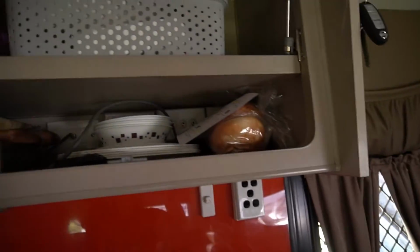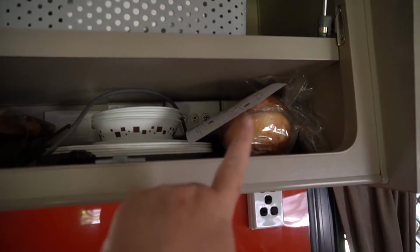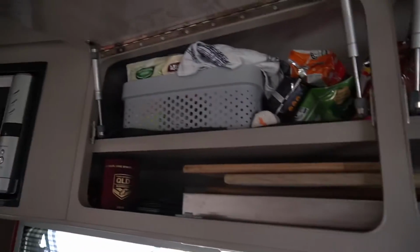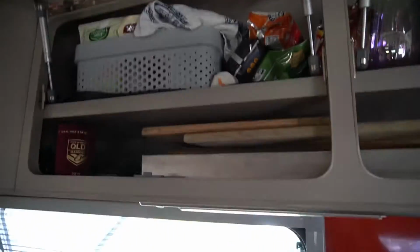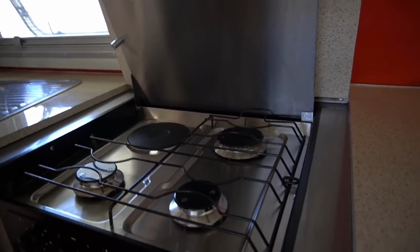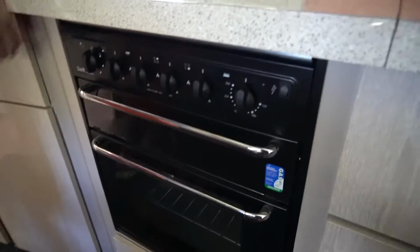Got all sorts of, as you can tell, the bread goes with the plates that go with the breadboards. We've got stuff crammed everywhere actually, but it works for us. Microwave, gas top. It's also got an electric top as well, and a grill and oven. So, a gas oven.